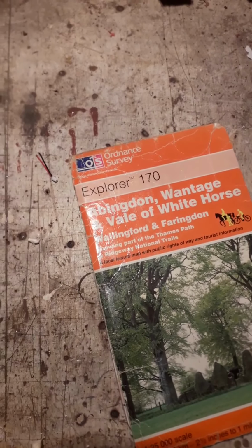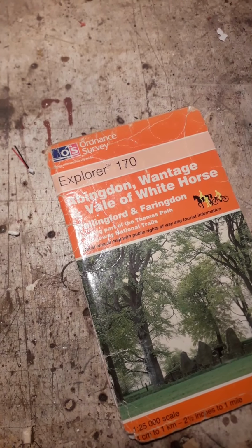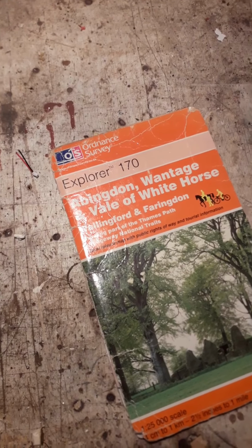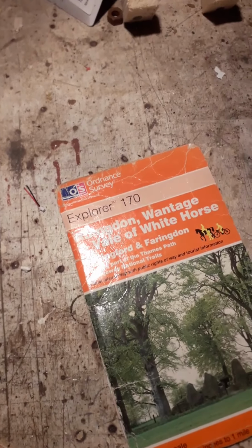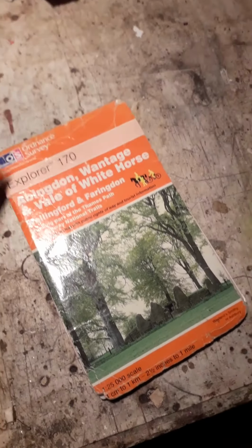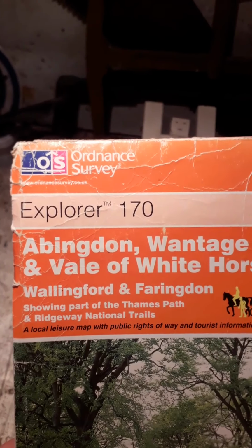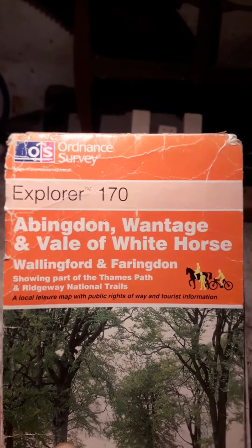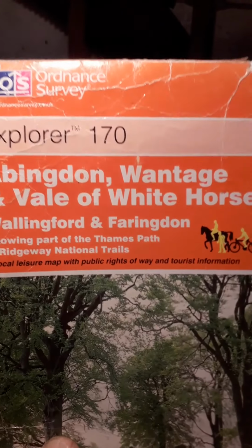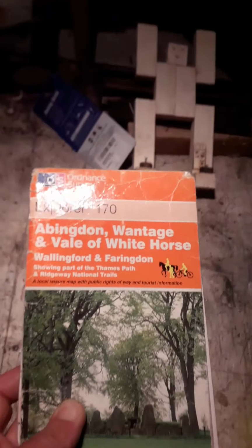That's lots of history, and it took them a long time. They did this with such detail using very primitive tools. Anyway, I'll stop waffling about the history of Ordnance Survey maps, which is fascinating in itself. So, this is one, and you can see the number on there, 170. It takes a lot of these to cover the whole of the United Kingdom.